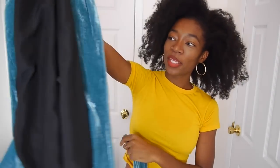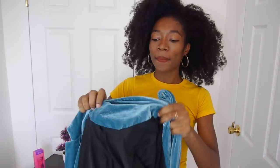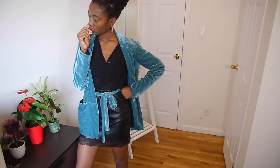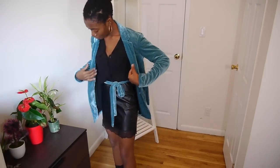Okay. Anyway, so this is it. I have worn this already. One thing I will say is I thought the green was going to be a lot more emeraldy. It's kind of coming up very bright, but it's more of a muted green. Which, in retrospect, is probably easier to style than a bright emerald green. But yeah, this is lined. The sleeves are long enough. It kind of covers my bum. It's not too short. It has pockets. And it comes with a waist tie, so you can tie it around your waist. Oh, I love it.